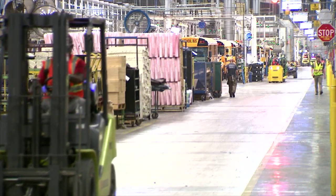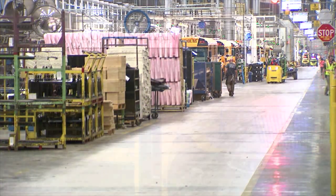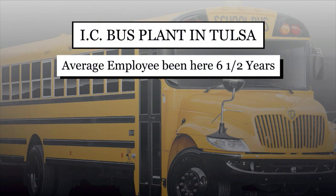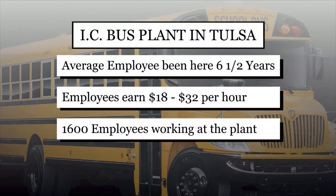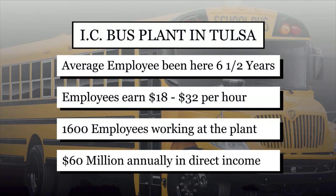Randy Coleman has worked here 19 years. The average employee has been here 6.5 years. They earn between $18 and $32 per hour. And with 1,600 employees in all, that's $60 million annually in direct income.